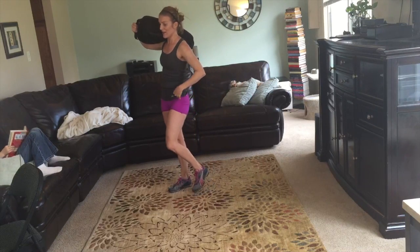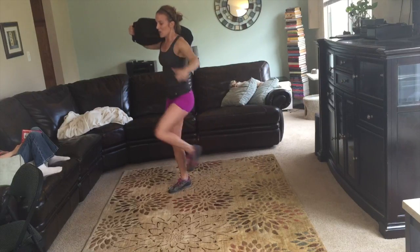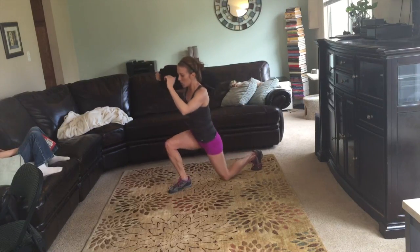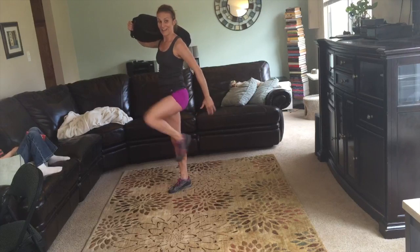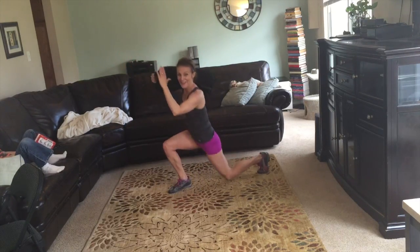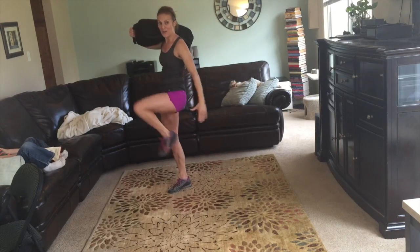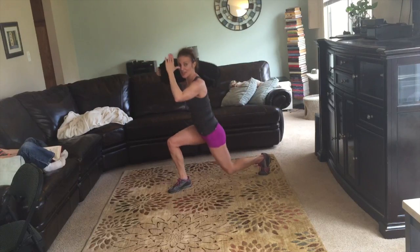Lunge with the knee drive. Woo! Let's work. 1, 2, you got it. 3, keep it up. 4, get as low as you can. 5, squeeze that tush at the top. Push your hips forward.